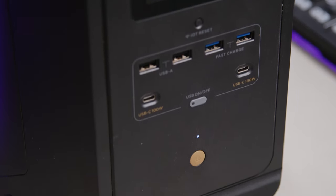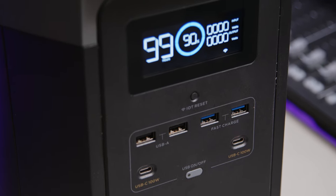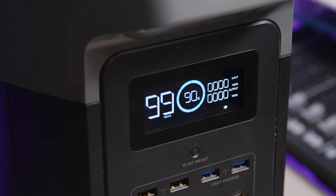Bundle this with a beautiful design, really good build quality, an extremely useful app, and you have a very tempting package. I love the unit and I use it daily at the moment to power everything here in my studio and also all my working from home requirements.